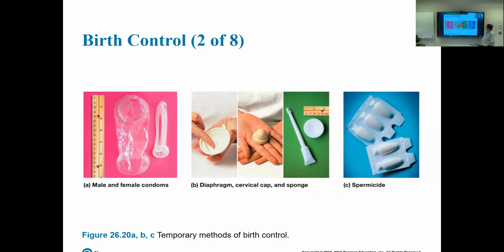Something we don't see a lot anymore, but used to be real common in the 70s and 80s, is diaphragms, which can be fitted. The woman can put a cap over her cervix so that the sperm will not go up. She has spermicide in there, and then the next morning she takes that out and washes it all out. And you can buy the cervical cap. There used to be one, I think they quit making it, that you could buy at Walgreens or a local pharmacy called the Today Sponge, and it was a cervical cap. And then there are spermicide jellies and suppositories that you put into the vagina.